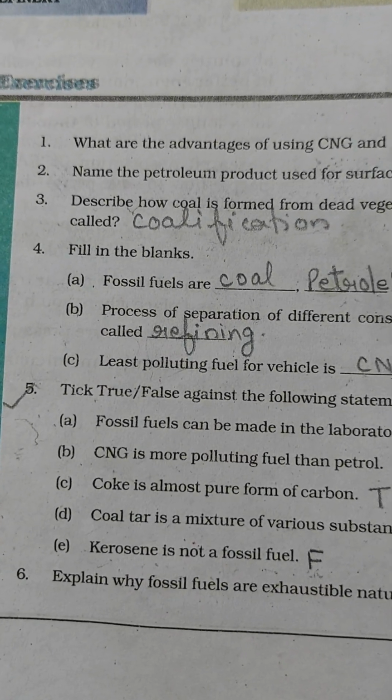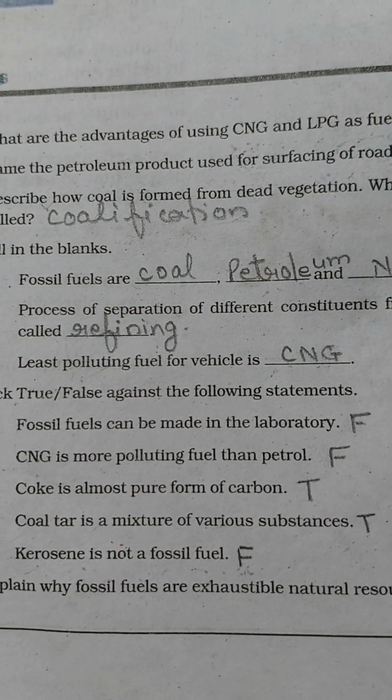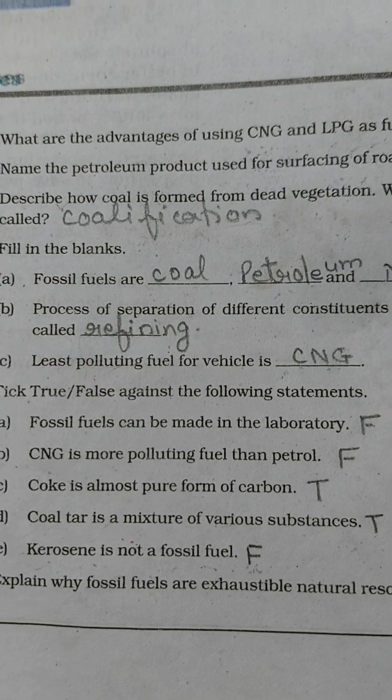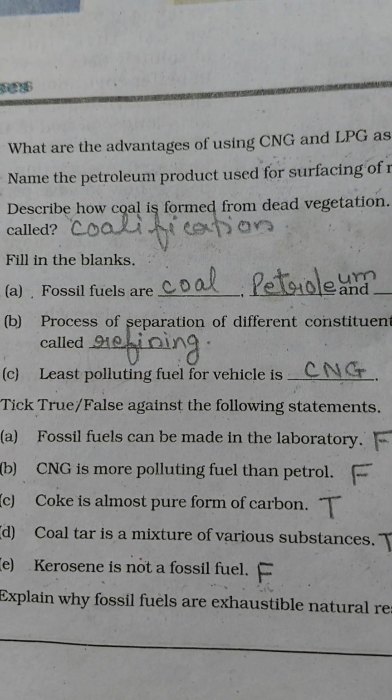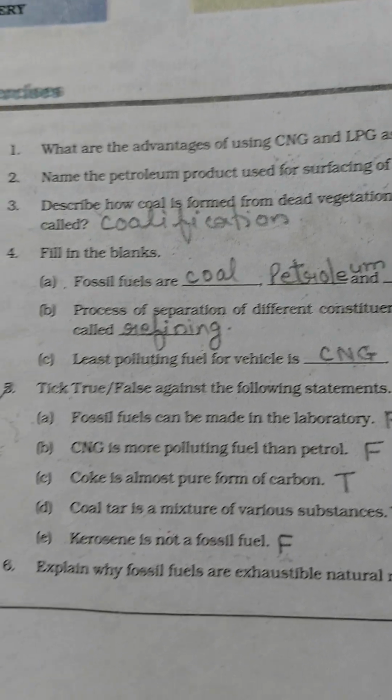Now this is your fifth question, true and false. Fossil fuels can be made in the laboratory. No, it is false, because it's a long process. It takes millions of years for fossil fuels to form, so it is not possible to make them in the laboratory.